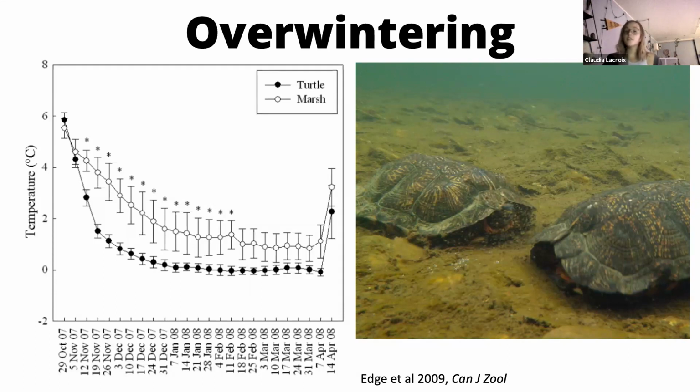And turtles like the Blandings turtle and painted turtle will often choose to overwinter in habitats like bogs, fens, swamps, and ponds, largely because these regions are more thermally stable. And so this graph is just an example showing a Blandings turtle's body temperature as they overwinter compared to temperatures at random sites within a marsh environment. And so the turtle body temperature tends to have less variation than the marsh temperature, which is quite variable.